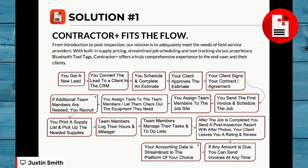Your team members manage their tasks and to-do lists. So you can delegate tasks or to-dos to your team members, or they can add their own and just keep track of their work. And they can be related to a specific job site as well on the job schedule, which is really cool. So right on one screen, you can see the progress of every job site and what people are getting done. Pretty cool stuff.